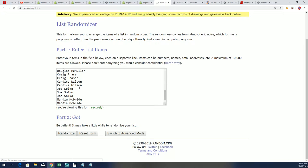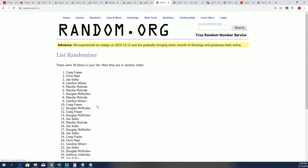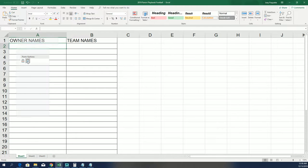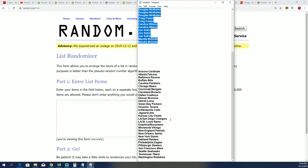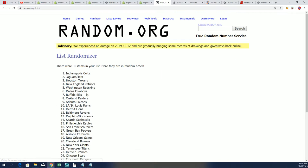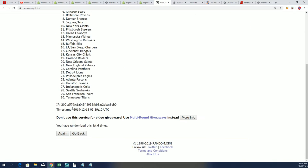Seven times, we ran the owner names seven times with 30 spots, as some teams are comboed. Lucky number seven, and the owner list is finished going through. Seven times, and the teams go through as well. Seven times here. Good luck, everybody. Lucky number seven.